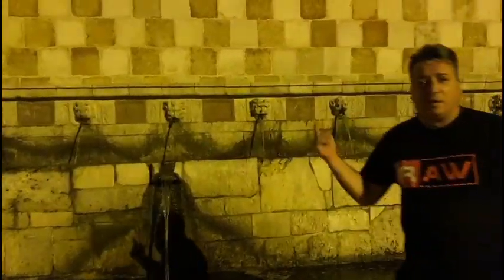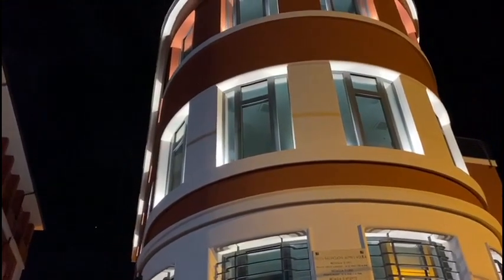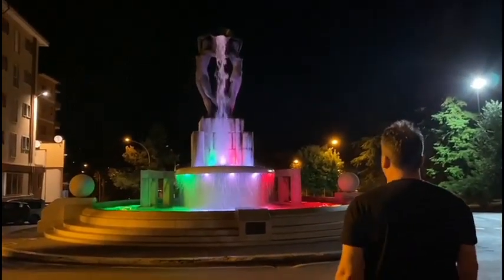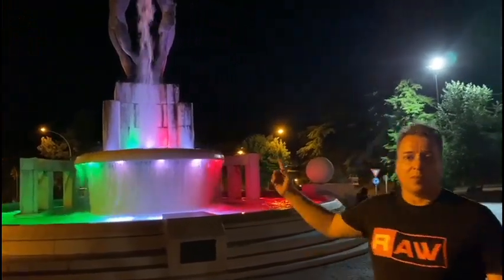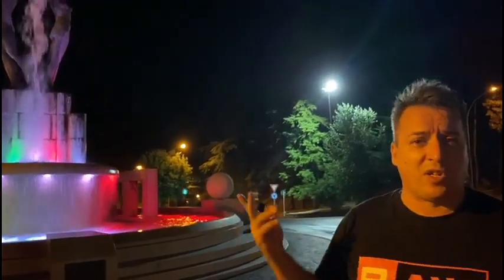Yes, they are 99 fountains. I'm counting them all. That's why I was in a rush. This is the Fontana Luminosa, which means the fountain which is illuminated. Look at that, it's beautiful.